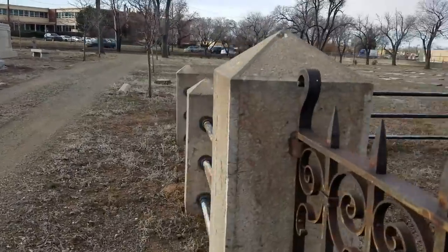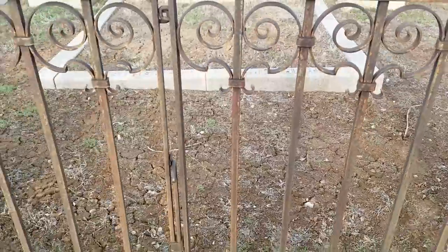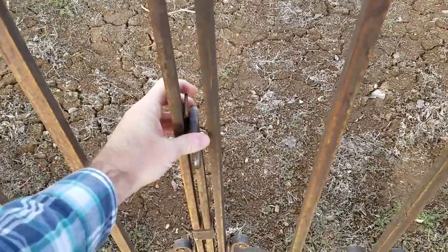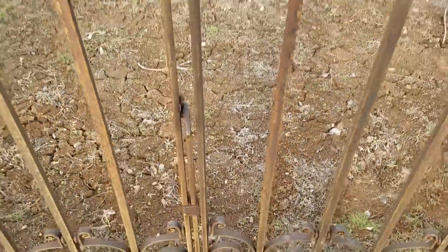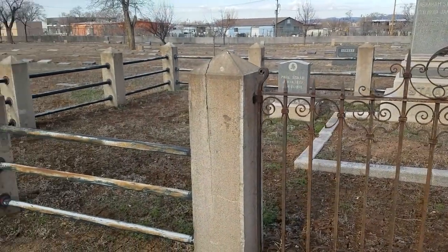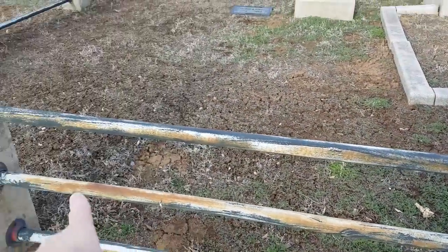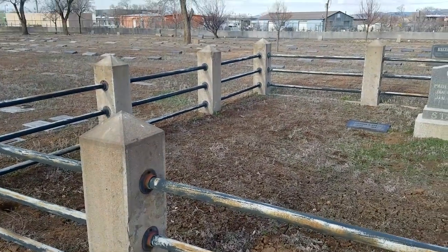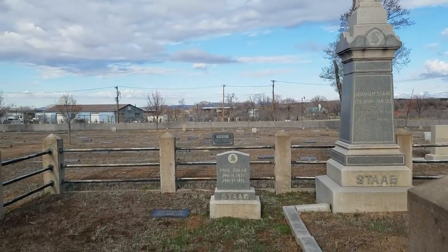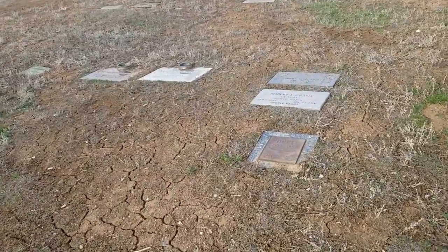Someone has left this gate open. We'll see if we can close it. I guess it doesn't have much of a latch. Oh yes it does. This pushes down. So it's rusted though, so we can't close it, but it has quite a gate on there though. And then these cement posts here with thick pipe that's kind of been bolted into the posts. But that's quite a memorial marker there.